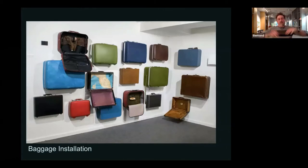Baggage installation. This was a fun piece. I collected suitcases. I had no idea why, but I just loved all the different older suitcases. And in this piece, I filled each one with some odd combination of things. A map of Florence, which relates to myself, that's where I met my former wife. So each one of these had personal aspects to myself, but there were also these just odd narratives.